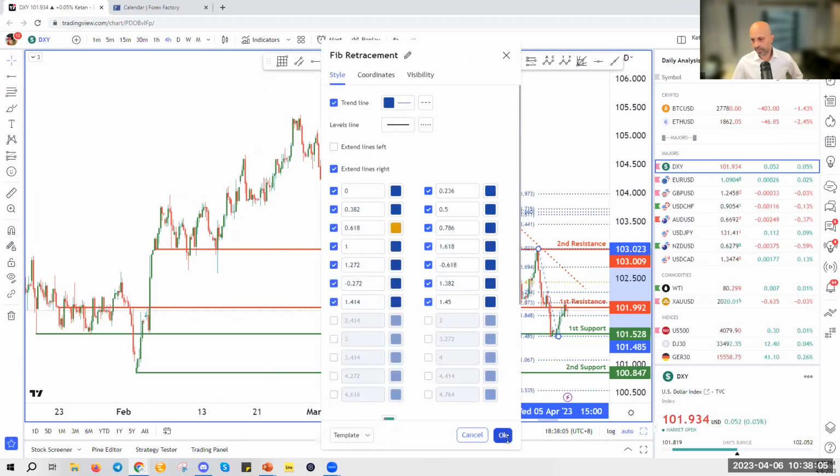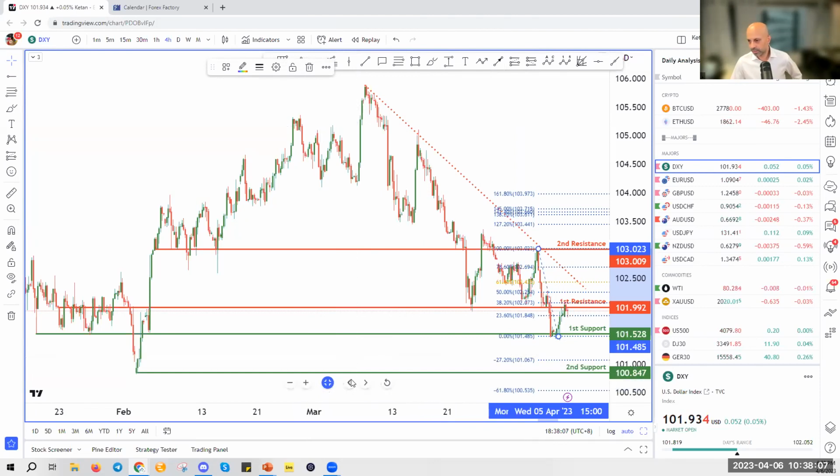Okay, and try and identify any key levels here. So immediately we can see that the 38.2 Fibonacci retracement lines up pretty close to where we've identified the first resistance level, and it's sitting on top of the candle, right? And also the 61.8% lines up together with the downward trend on the next level.